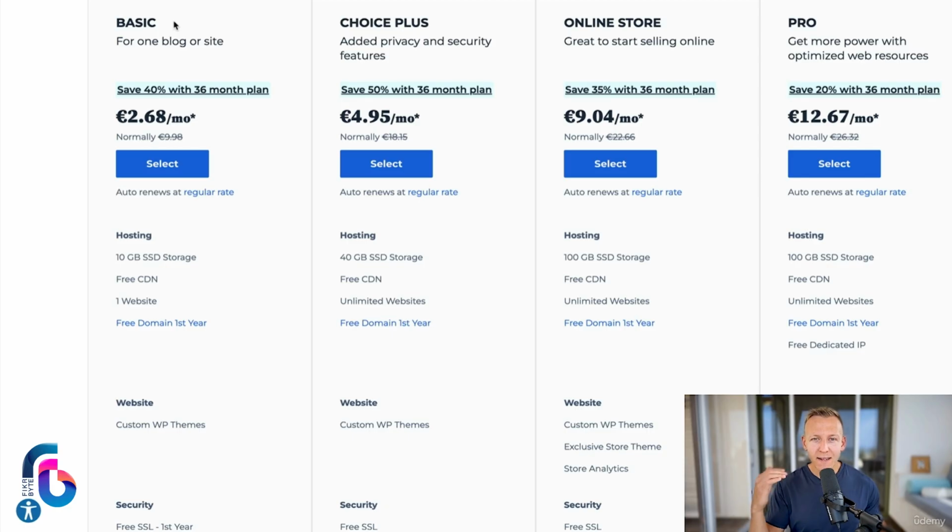But if you're planning on creating a digital marketing strategy for yourself and start making money off of that strategy for you or for someone else, as a freelancer or as an employee or as a business owner, I strongly recommend that you go with Choice Plus. The ability to create an unlimited amount of websites is invaluable. You are going to need that.